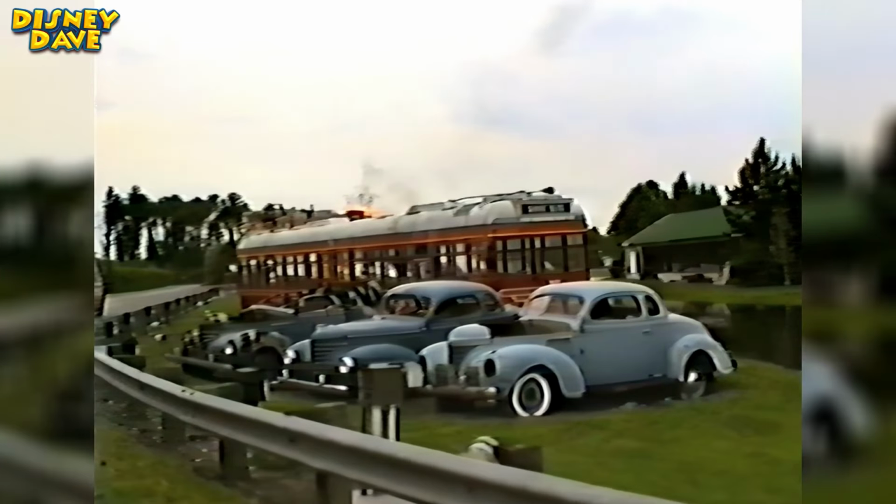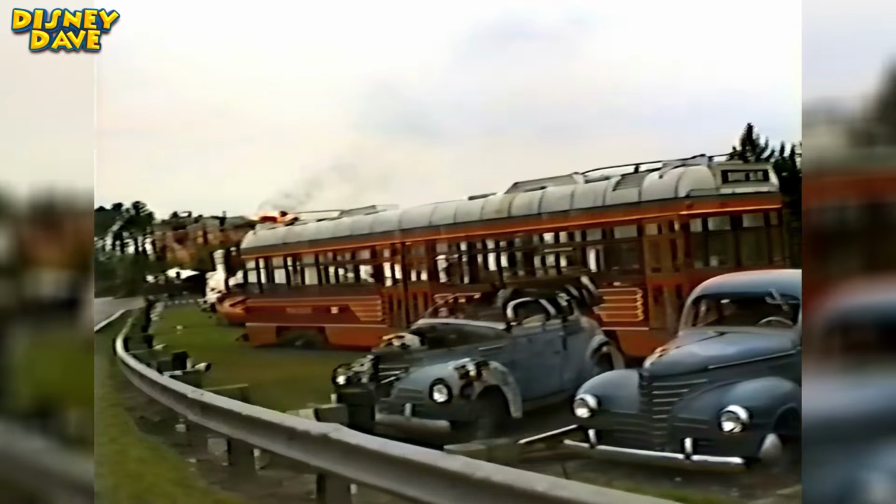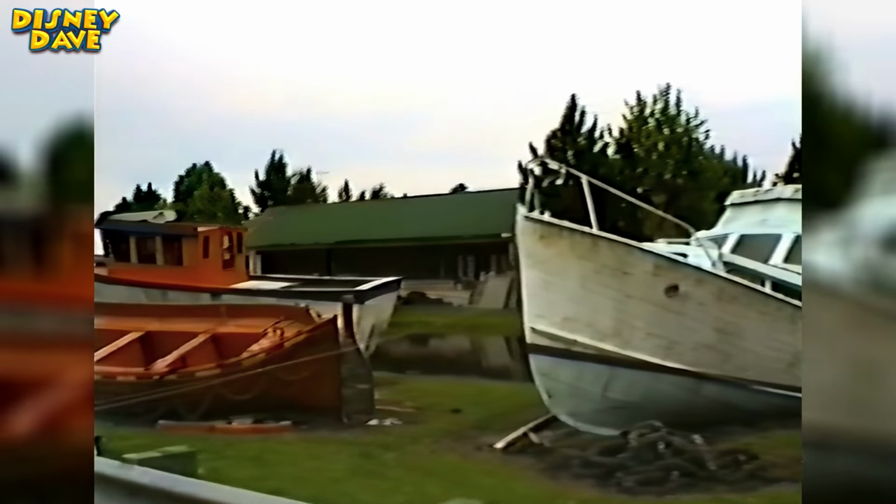Now just past these boats, you're going to see a silver space pod from the 1986 movie The Flight of the Navigator.